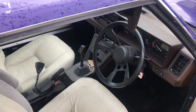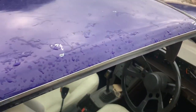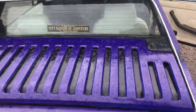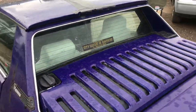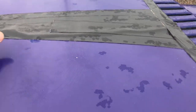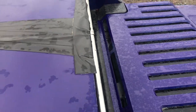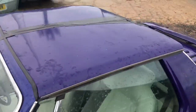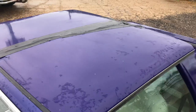Now, those of you in the know are going to be aware that this is a removable roof section. And indeed, going back to that show, the roof was removed and subsequently virtually broken in half. So that is a load of gaffer tape holding it together. A very unsophisticated looking T-top is what it looks like at the moment.